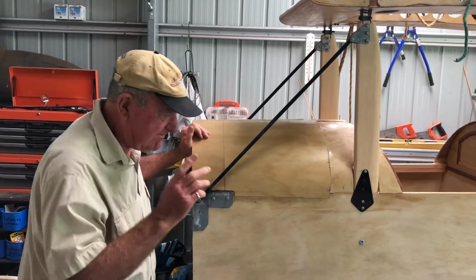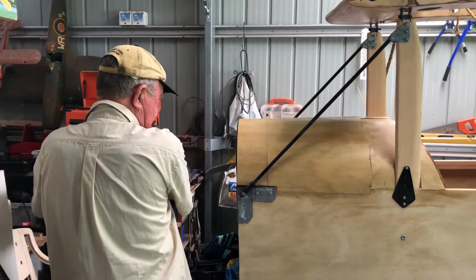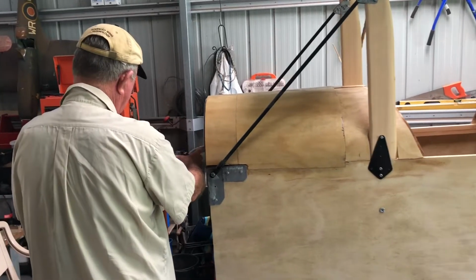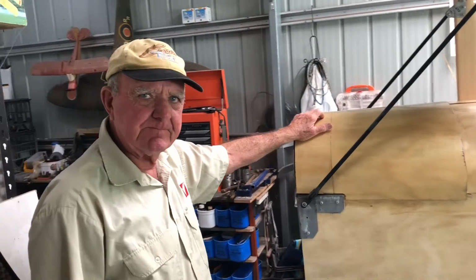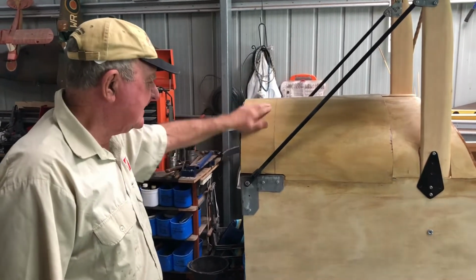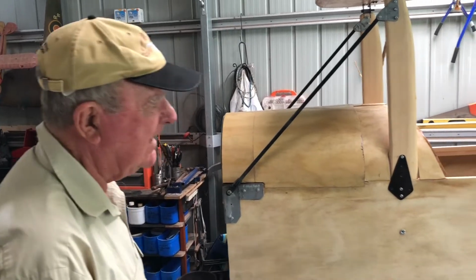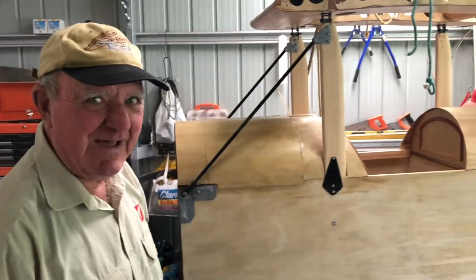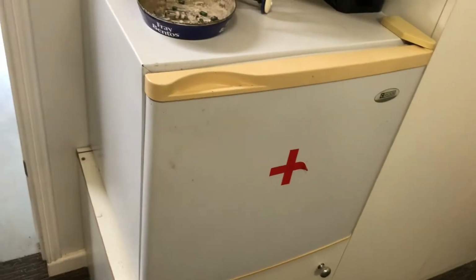And remember that with the Continental, the Continental will be sitting out here because of all the other stuff, whereas that will be right up there. So in actual fact, it's not that daunting after all. I was thinking I was going to have to move this firewall back, but I don't think I'm going to need to. And then, of course, I'm not getting any lighter, so there's ballast there.